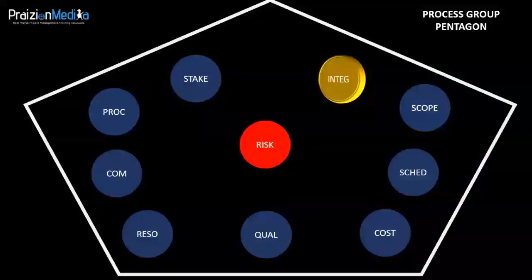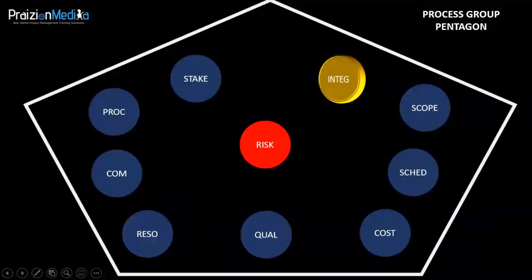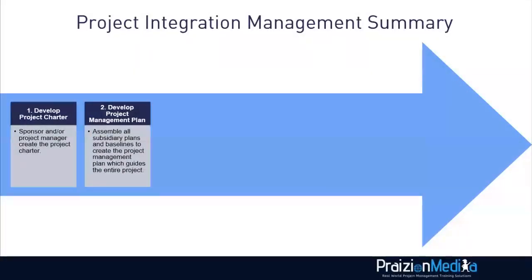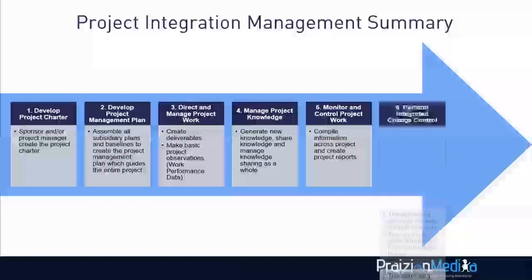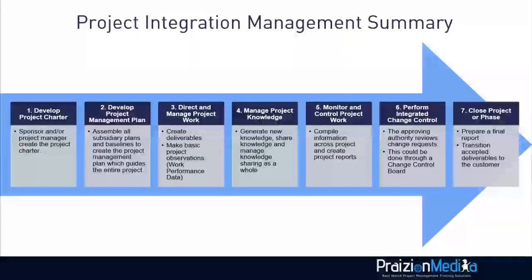So think about it like this. You're going to zero into integration as you study, and you're going to begin to go through at a mid-level what happens in integration. We develop the project charter, we develop the project management plan, we direct and manage the project work, we manage project knowledge, we monitor and control the project work, we perform integrated change control by taking these change requests and analyzing them and going through a change process to either approve or reject them. We close the project or phase.